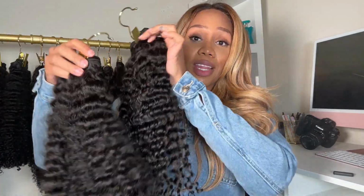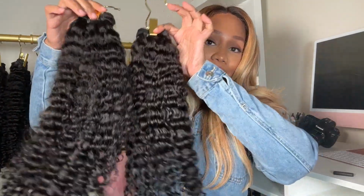Hey guys, if you are looking for a vendor for your company, I have the perfect one for you, and you don't have to use your money up front to use it. I kid you not, this vendor is amazing. Let me show you these curls just so you can see. The hair, magical. Just purely magic.